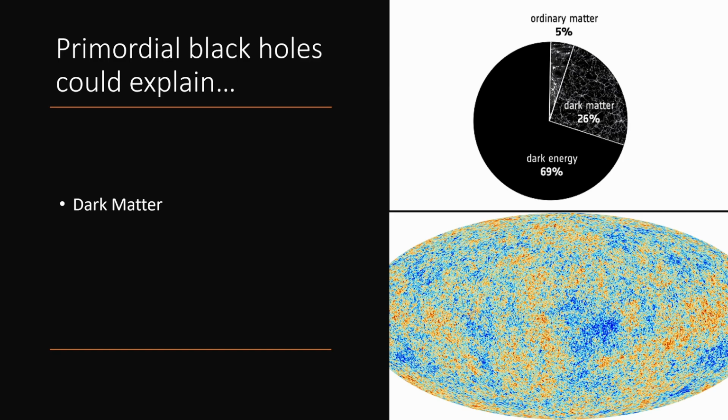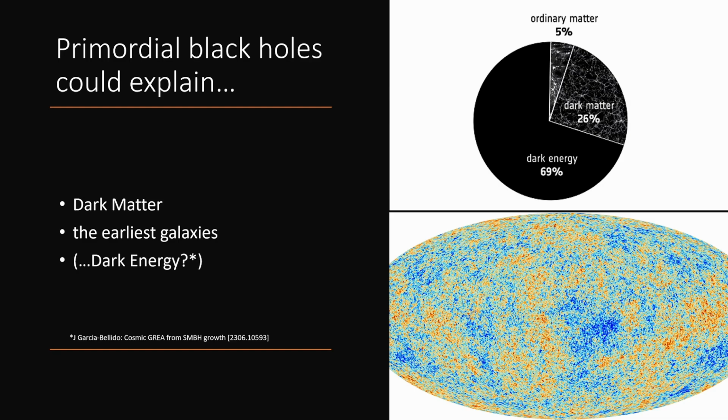Some recent theories even suggest that supermassive primordial black holes could be the seeds of the earliest galaxies. These were observed by the James Webb Space Telescope, but thus far we don't have a good explanation of how they formed. Even more excitingly, very recent theoretical research suggests that some of the primordial black holes could even account for the dark energy, which we know even less about than dark matter.